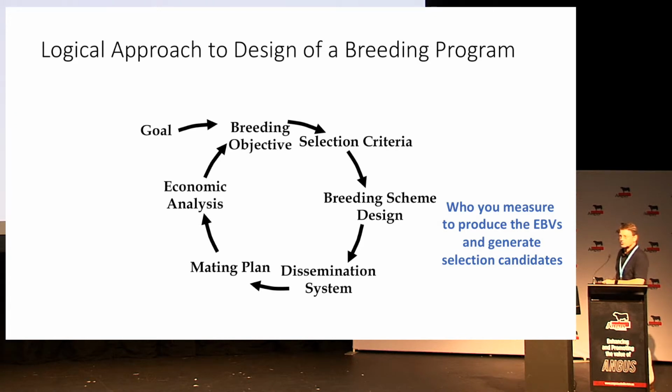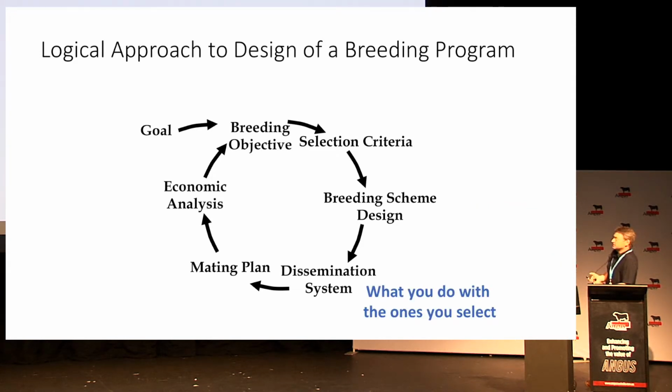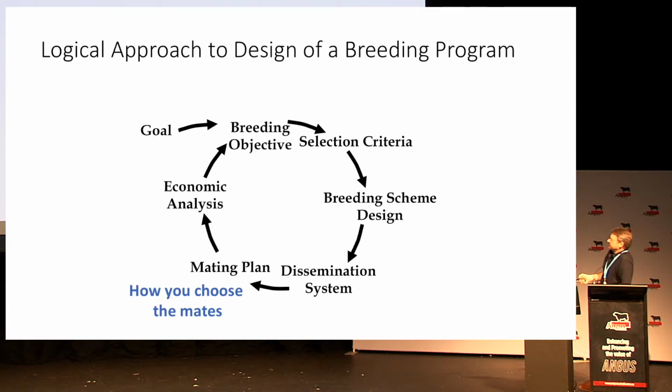Are we going to generate progeny to get EBVs on the parents? That's all aspects of breeding scheme design. Then we have to think about the dissemination systems. What are we going to do with the good ones? Are we going to clone them? Are we going to sell semen via AI? Are we going to sell sexed semen? Are we going to sell just natural mating bulls? And how are we going to mate them?